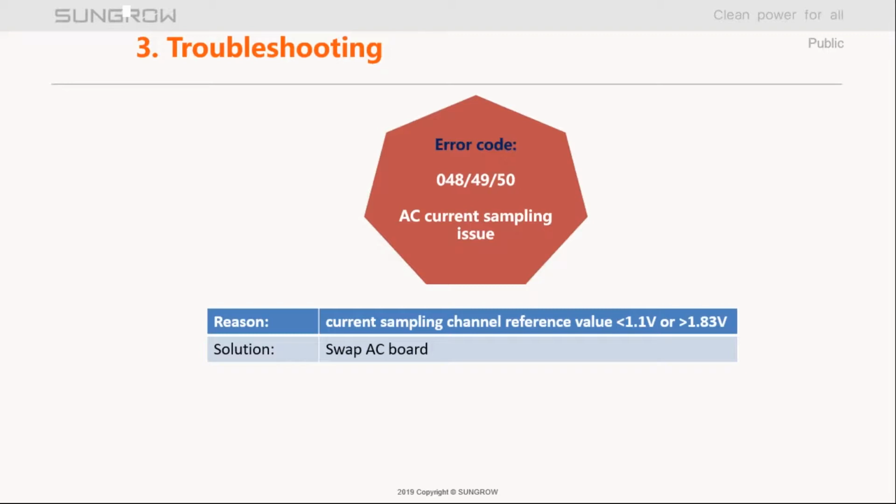Again, 048, 049, 050 mean there is a current sampling issue with A phase, B phase, C phase. Based on the input, if it's 048, it is A phase. If it is 049, it is B phase. Accordingly, for C phase, it is 050. So you can check which input you need to check with the clamp meter and verify with the actual reading on the app.